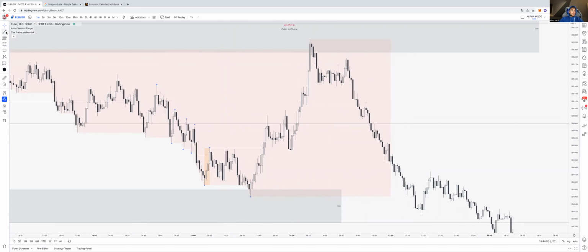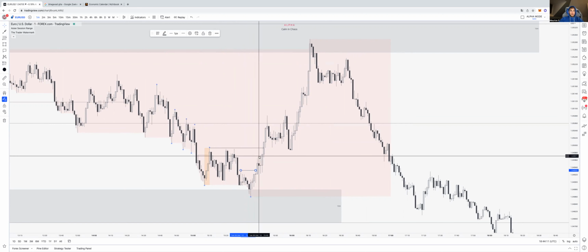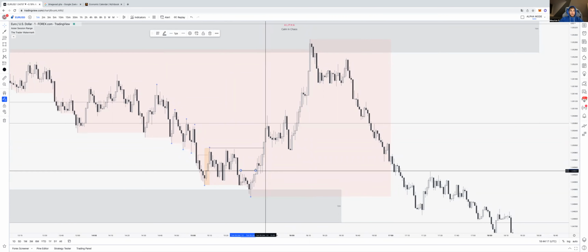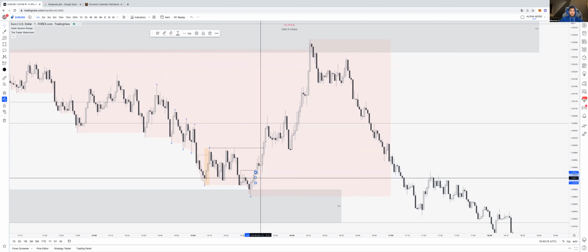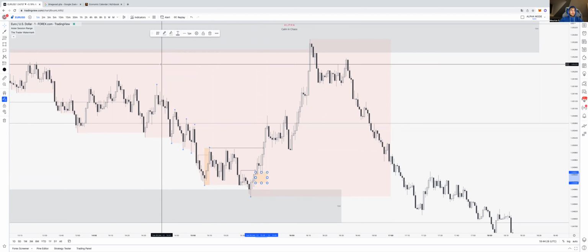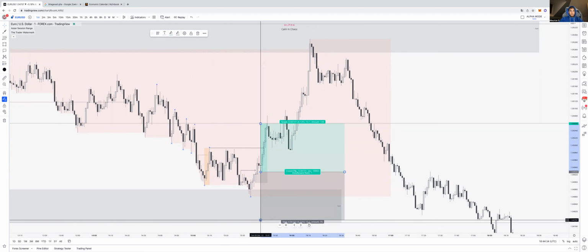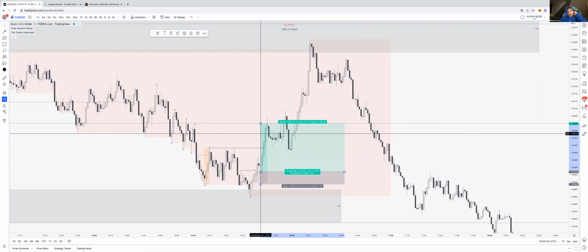You could class this as your minor break, but then you have this block where you get a strong reaction from. So you really want to say this being taken out. This is not taken out, this is just wicking through. Strongly taken out like this, and then look for a long, and then price never came back. Because then you could have maybe taken it from this block. This is the last unmitigated block, but it's not the strongest. Something like that.